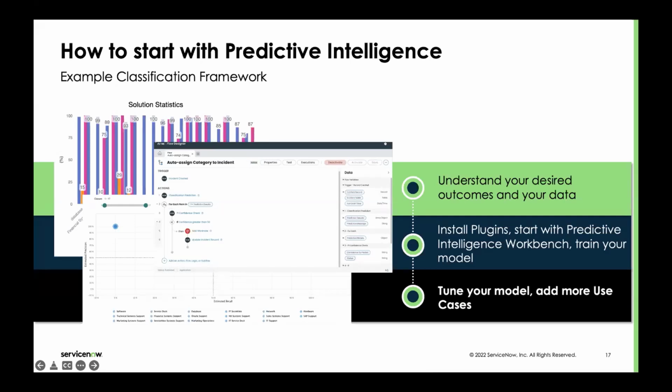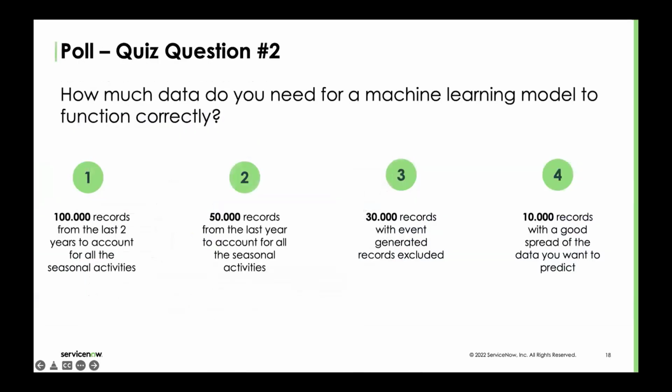And I will now hand over to Joost, and he will start again with a short question to you. Okay, thanks, Timo, for this explanation about predictive intelligence. So just another poll or quiz question.